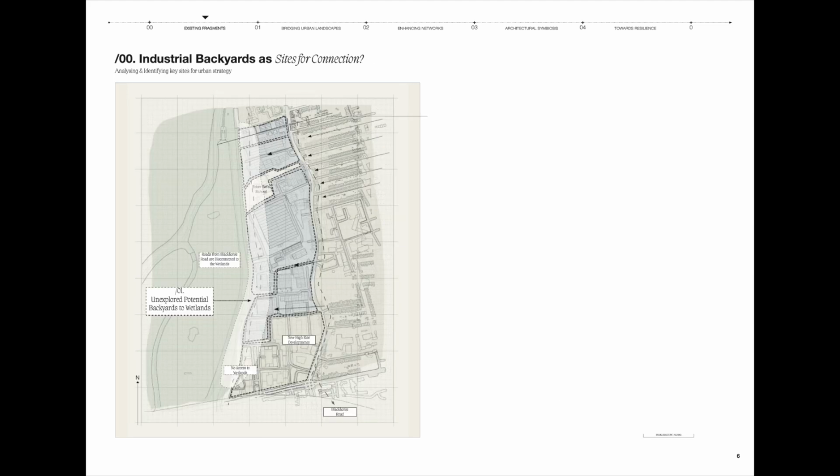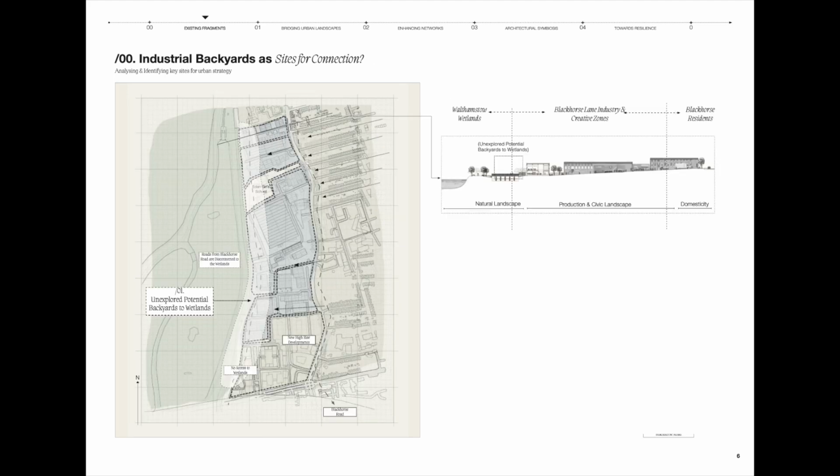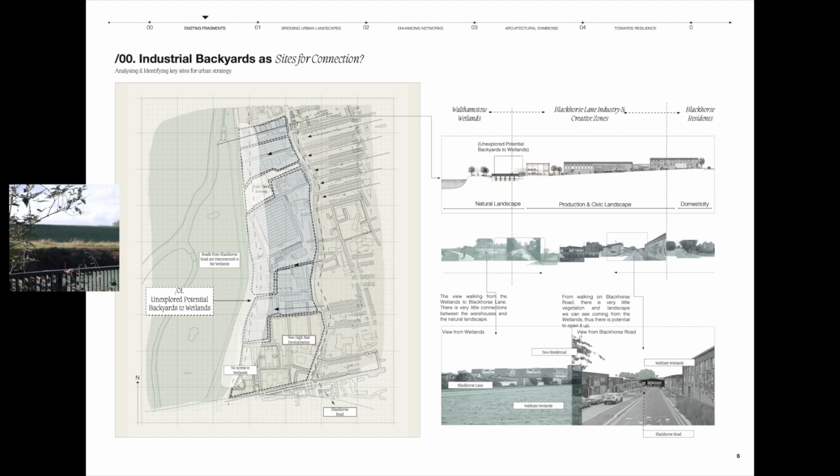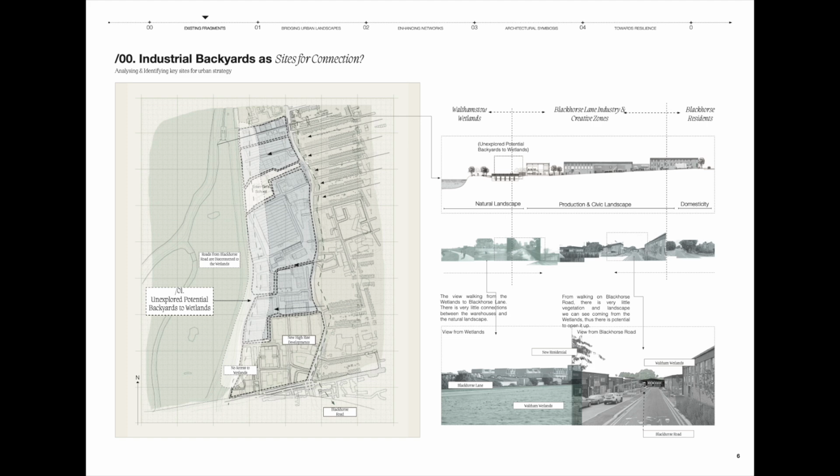One of the potential sites is the industrial backyards as sites for connections. This is due to its proximity to the wetlands and no existing connections, as there is a gate that fences off the industrial land from the wetlands itself. So there's a potential to connect these two landscapes together, creating new territories and new connections for nature and industry to coexist, further enhancing the local biodiversity.